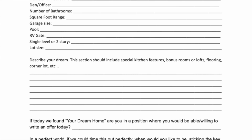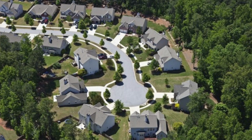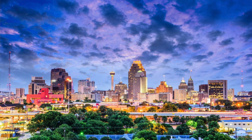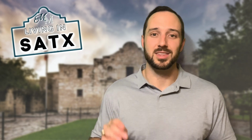What this dream home form does is it helps you get very clear on exactly what type of house you are looking for and what you want right now at this point in your life. It's not necessarily your dream home for the entire rest of your life, but it is something that helps you get clarity on what you're looking for at this very moment. It helps you figure out your bedrooms, your bathrooms, your square footage, whether you want the house to be on a big lot, whether you want it to be in a cul-de-sac, whether you want it to have a pool, be close to work, be close to your kid's school, be close to downtown, a certain part of the city. I mean, whatever it may be, everybody has different needs, but this is going to help you get clarity on those needs.